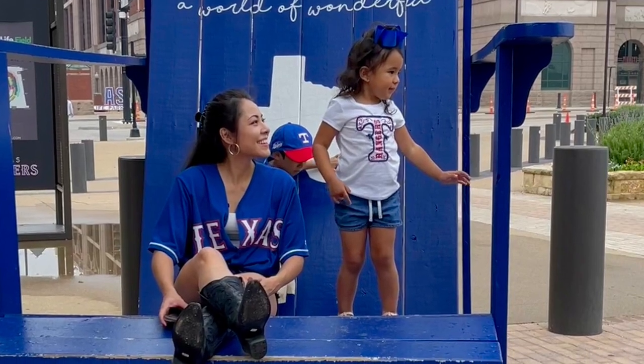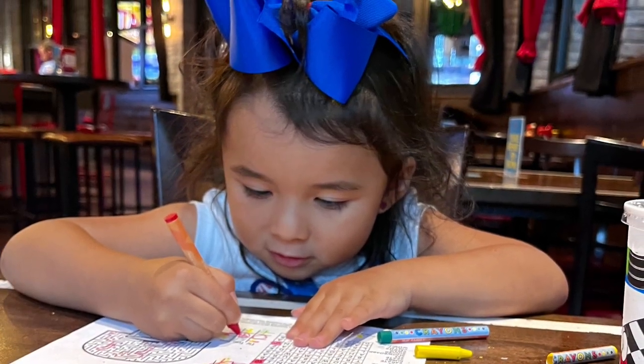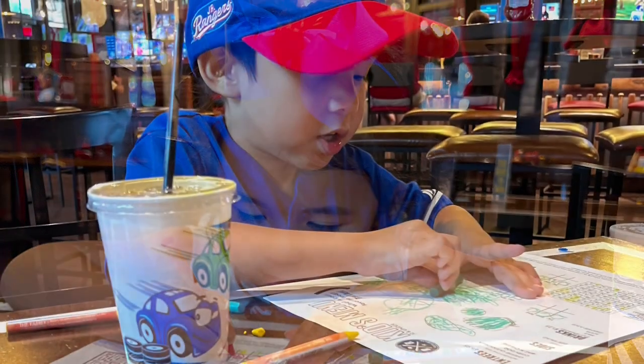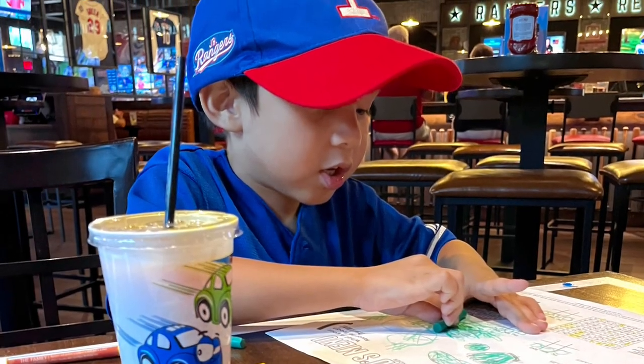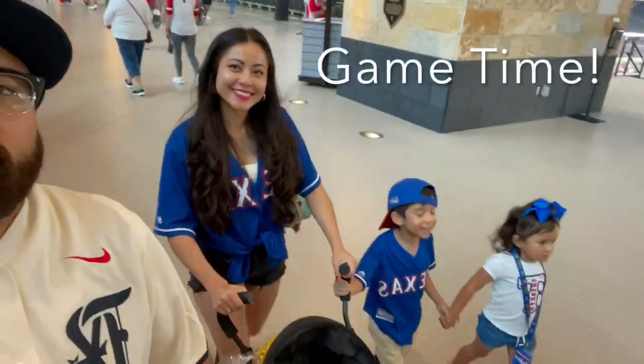So after checking out at the Grand Slam store, we got our ticket validated for the parking. And while my husband moved our truck to parking lot M, we ordered lunch at Texas Live and we waited for him to walk back.